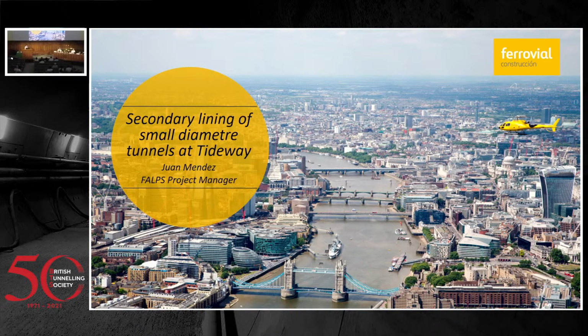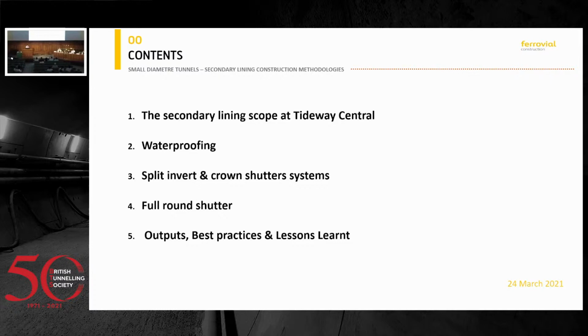So, after the SCL and the primary lining, obviously we come with the secondary lining. I'm going to try to focus on the overall scope that we did in Tideway, us and our partner, Laing O'Rourke. Then I'll try to talk about how the waterproofing process works and the two systems that we used, the split invert and crown shutters and the full round shutters. I'll try to finish with some outputs, best practices, and some lessons learned.